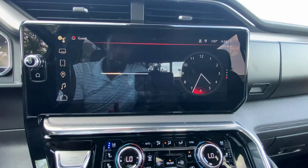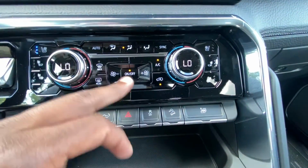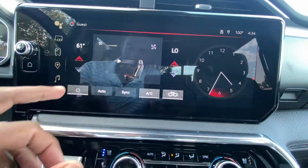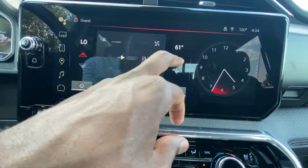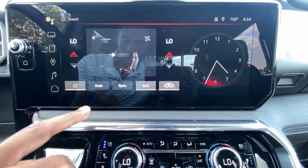Now we do get dual zone automatic climate controls, so we have buttons and knobs down here. So fan speed, you can turn the whole system off, adjust temperature, sync, unsync there. Or you can use this nice handy screen here, which is pretty fast in terms of just realizing when you're doing something.